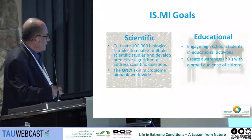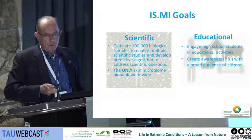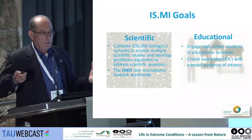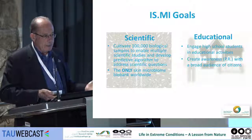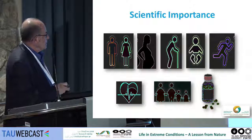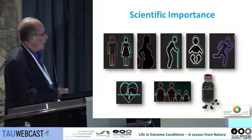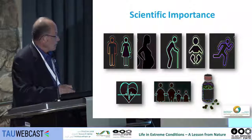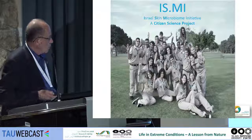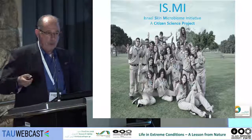We will create the only skin microbiome biobank worldwide, but we will do it through the involvement of secondary or high school students and university students in an operation which would bring science to youth and at the same time create a very important and attractive resource. The reason is that there are differences between male and female. There is, of course, pregnancy. Old age makes a difference compared to infants, exercise, and of course, different ages and different ethnic background. So we believe that this is a citizen science project.